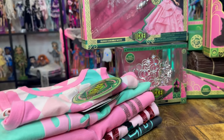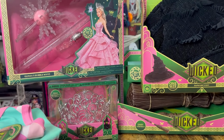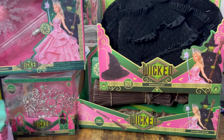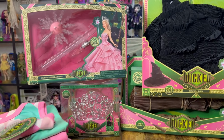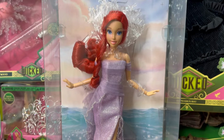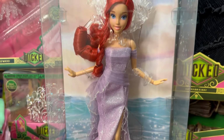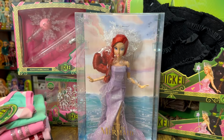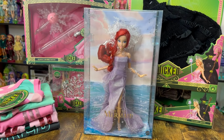And that's pretty much all the wicked merch that we got from this hunting trip. We are so happy, we cannot wait to open them. Last but not least, we got this surprise Ariel of 35 years that we did not expect to find in store at all. But we're so glad that we have her.